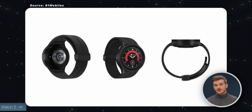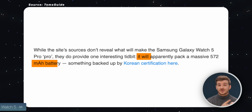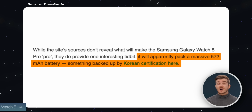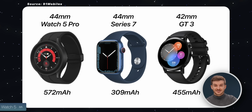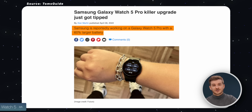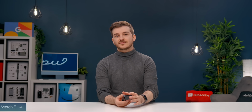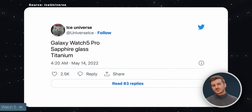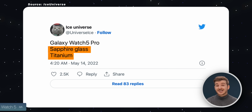So okay, what would a Pro model feature? Well, what's been reported so far is amazing battery life, which was reported by a Korean certification. Apparently, it's going to have a battery size of 572 mAh, which is huge for a watch. I believe this is the biggest battery on any smartwatch on the market. And this will be 60% larger than the 44mm Galaxy Watch 4. So this, according to Ice Universe, should give you at least 3 days of battery life. And Ice was also saying that we should see a sapphire glass crystal cover and also a titanium case.